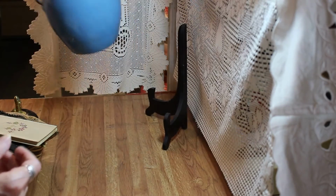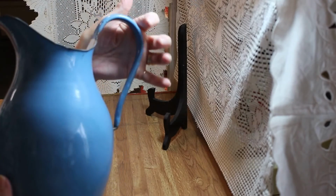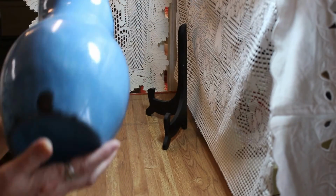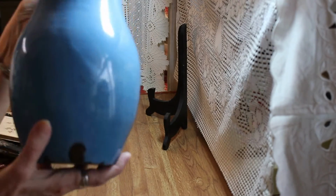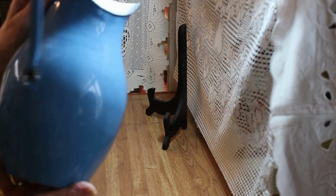And then the plain blue large water pitcher here. Another nice old piece, unmarked. Does have, like I said, your characteristic dings that you would expect from granite.